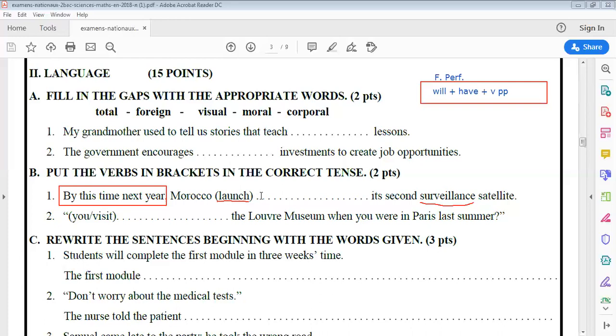Umaima, can you do that? Yeah, of course. Go ahead. This time next year, Morocco will have launched a second surveillance satellite. We'll have what? Launched. There you go. Launched. Second surveillance satellite, right? Yeah. Very good. Let's move on to number 2.